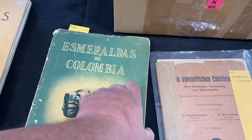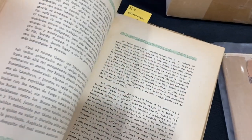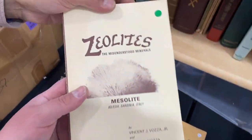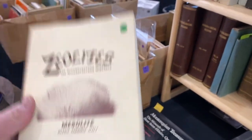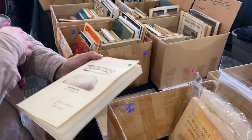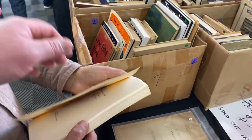This is a cool book in Spanish. Esmeraldas de Colombia. Zeolites, the misunderstood mineral. Oh, it's like a children's book. That would be a good children's book. Oh, little Zeo has no friends. Show me, open it. There's an illustration there.